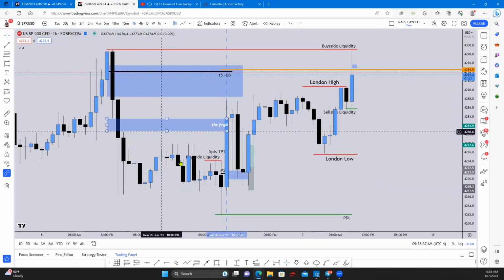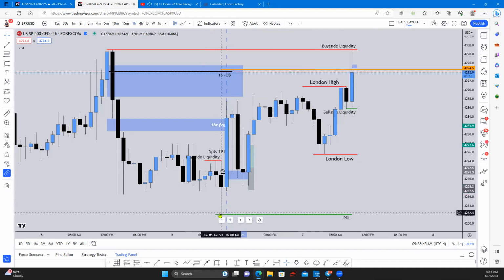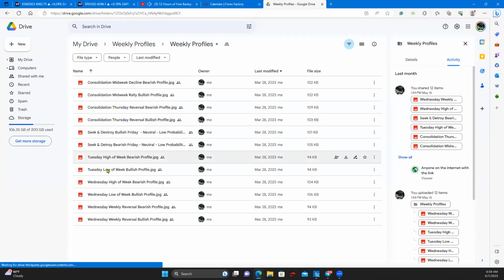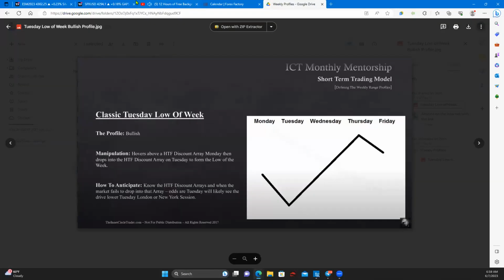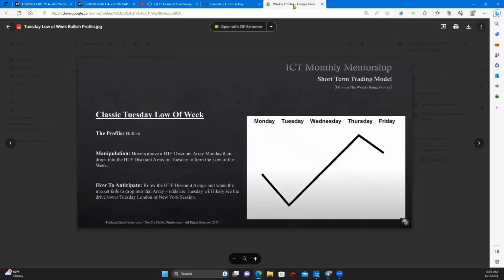Monday and Tuesday we came down. Tuesday we rallied up, and now this could be Tuesday low of the week here. Let's see if I can pull this up really quickly. Tuesday low of the week, push something like this today into Thursday, then rally Friday. Here was Monday. So we're looking at something like this into today's price action here.